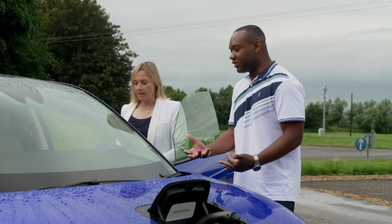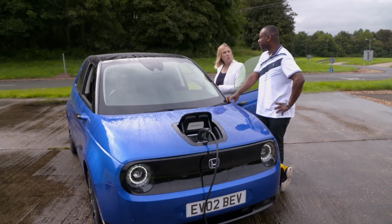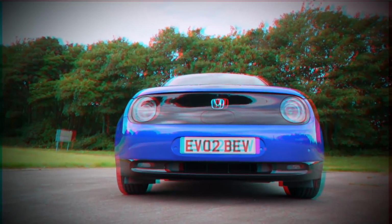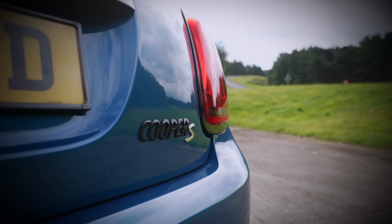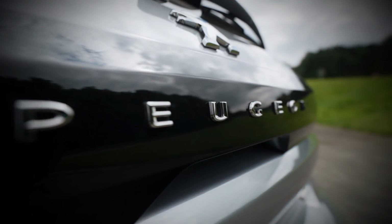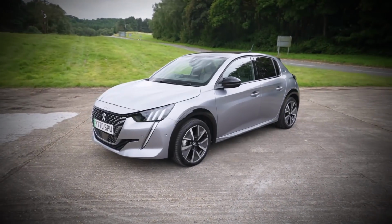Yeah. Let's score it then. I'd probably go 2. That's quite low. I know. I'm going to go 3. So we meet in the middle? Yeah. With both cars on a total score of 14, the Mini and Honda E are neck and neck. It's down to the Peugeot to break the stalemate.